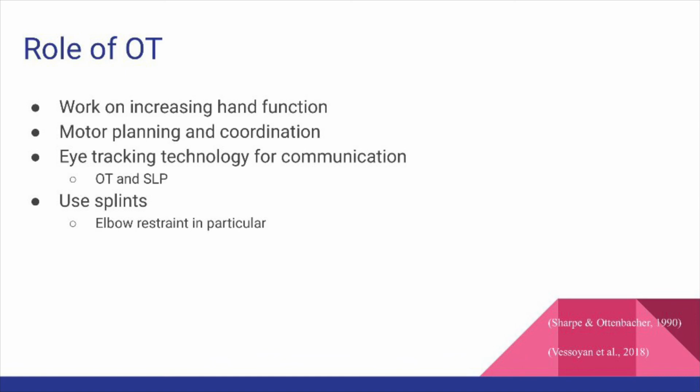The OT may team up with an SLP when using this type of intervention as well. The researchers reported that 10 of the 11 families in this study felt like they had seen progress in their child's awareness, engagement, expressiveness, and understanding of language since using the communication technology.